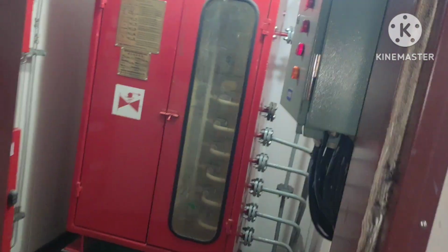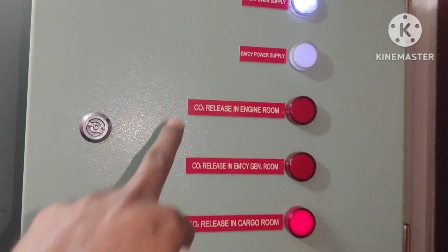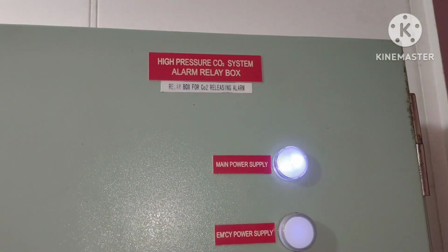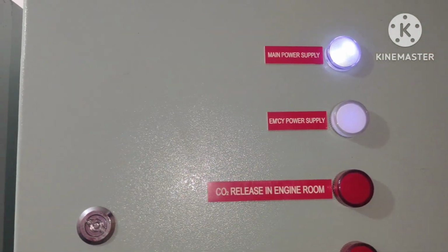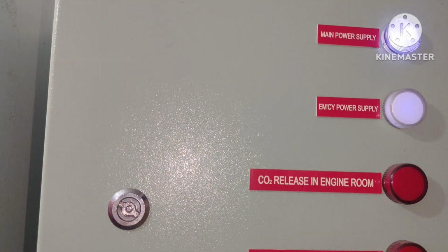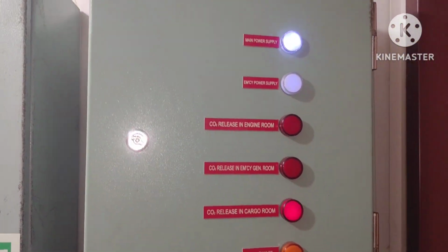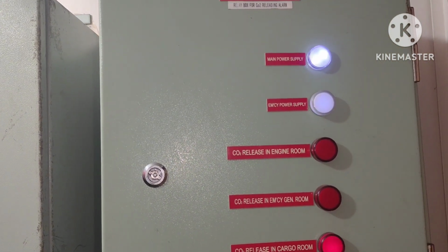I am just opening the fire control station. Now you can see this is the alarm relay box. This is the high pressure CO2 system alarm relay box. Why is this alarm given in the engine room and the cargo hold? It is very important in ships, if there is, suppose, a fire inside the cargo hold.